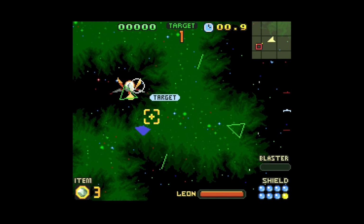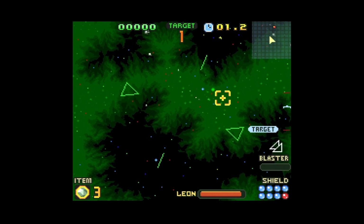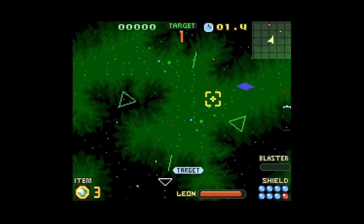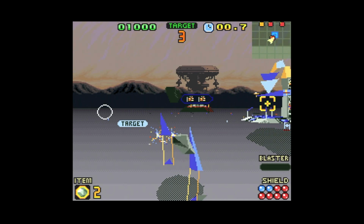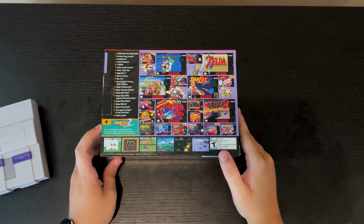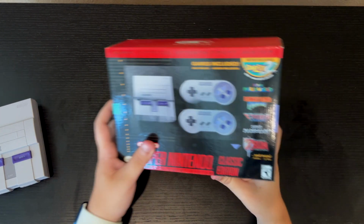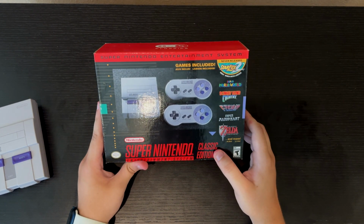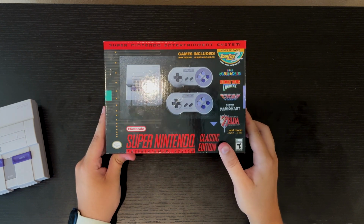Star Fox 2 was made and just not released back in the day because the Nintendo 64 was coming out, and I guess they were like, you know what, probably don't want to release this game. But now they released it on here, and they have now also released it on the Super Nintendo Switch Online, which is cool as well. So you have a good, official way to play this game now. Pretty cool as well.